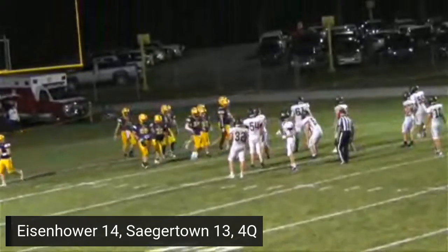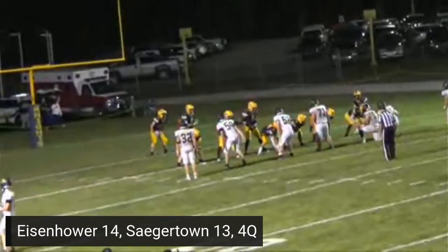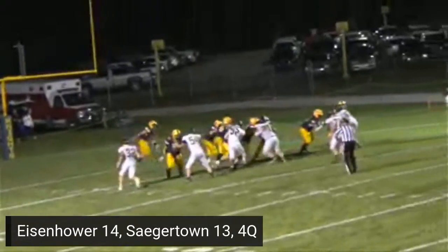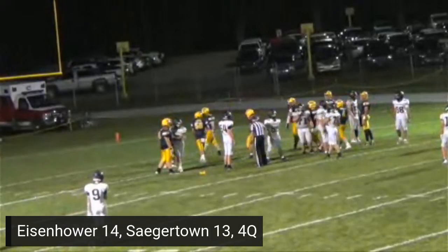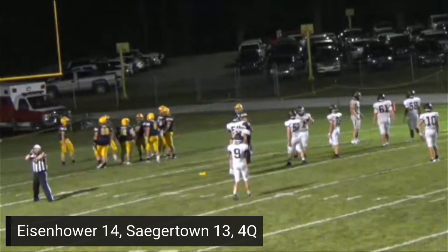Eisenhower has 134 yards rushing. Second down and 5 from the 6. Jacobzak still under center. And we got movement up front. Stop before it got started. I believe that was on the left side of the Eisenhower line, so that's going to back them up a couple of yards. Not the way you want to go when you're inside your own 10.